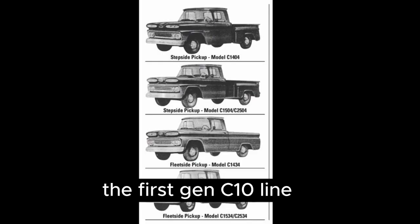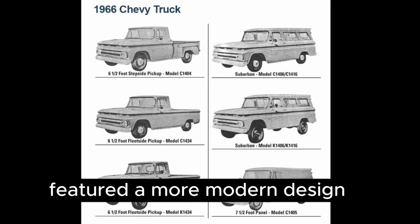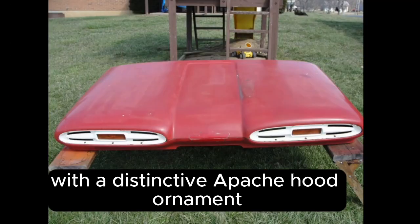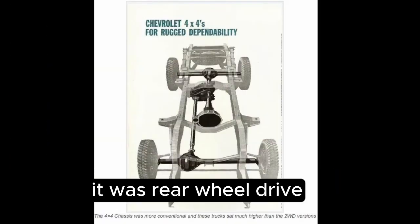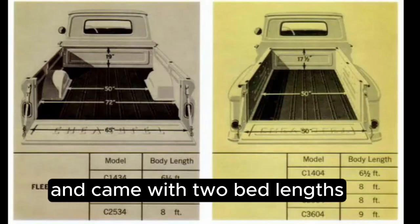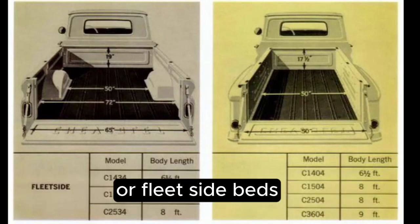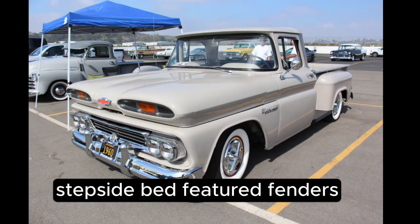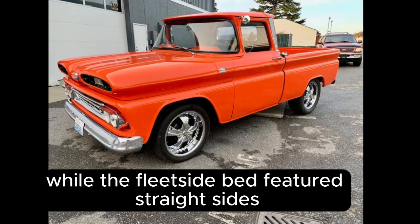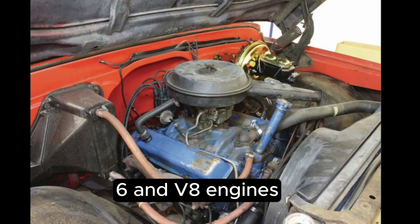The first-gen C10 line, which ran from 1960 to 1966, featured a more modern design compared to its predecessor, with a distinctive Apache hood ornament. It was rear-wheel drive, half-ton, only available in a standard cab, and came with two bed lengths, 6.5 feet or 8 feet. You could also choose between step-side or fleet-side beds. The step-side bed featured fenders and a step in front of the rear wheel, while the fleet-side bed featured straight sides. Engine options included a range of inline-6 and V8 engines.